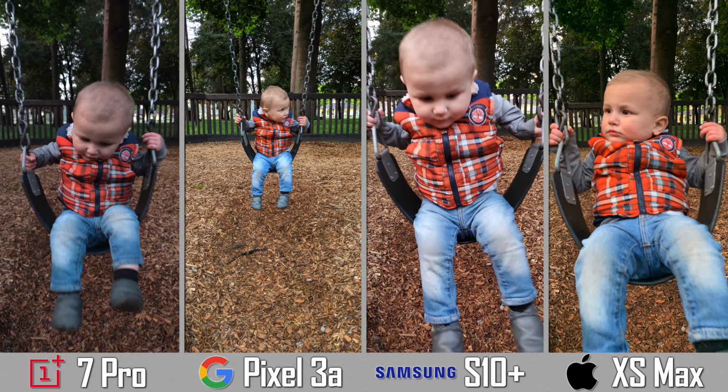This photo was shot testing shutter lag, hitting the shutter button as soon as little Elon got to the closest point to the camera. The XS Max features zero shutter lag, so it was basically instant, followed by the S10 Plus, then the OnePlus 7 Pro, and the Pixel 3a, which takes quite a while to snap a photo after you hit the shutter button.